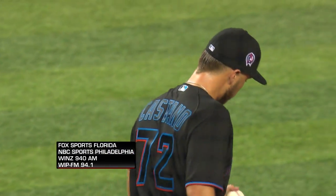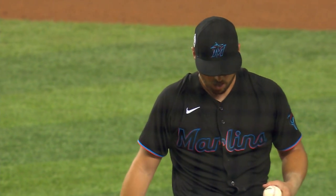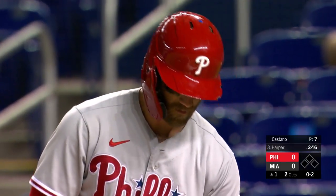Ready for baseball, Dan Castano. The last time we saw him, he was 1 out away. He was begging to stay in the game. Team had the lead. He came out after an hour 5-minute rain delay in that start against the New York Mets, but didn't finish the 5 innings, didn't pick up his first win. So tonight could be the night.